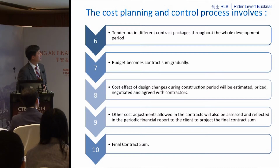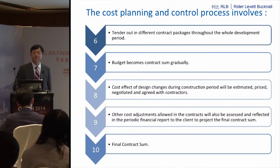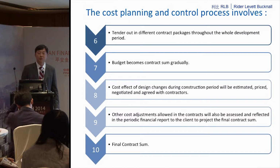And then we will come to how we materialize the budget into an actual contract sum, tendered by the contractor. This becomes not just a budget, but a contract sum to be committed by the clients by signing the contract with the contractors, and the budget gradually becomes the contract sum. So it's not a one-off process. We've been tendering throughout the last 5 or 6 years, and to achieve the maximum overlap between the construction and the design process, we have to tender to obtain the contractors in different stages.